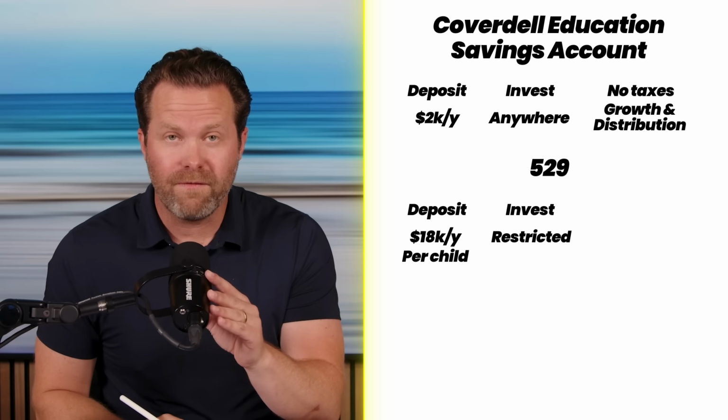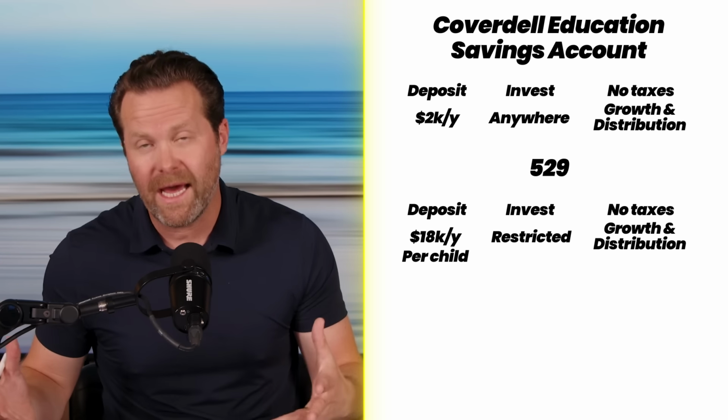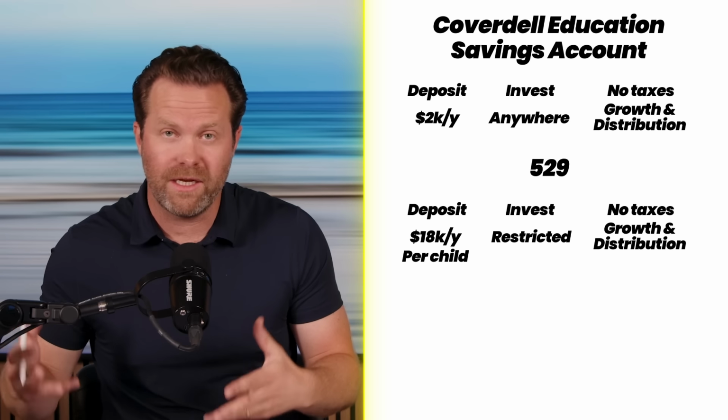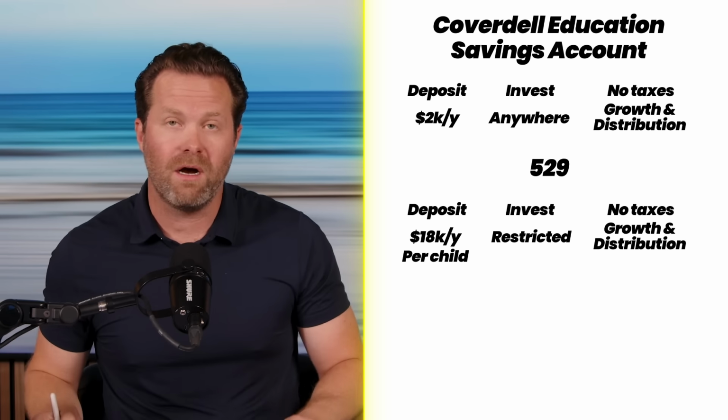Now, again, the benefit of the 529 is similar to the Coverdell: you put the money in, the investment returns, there's no tax on it. So every dollar gets reinvested and is growing. And as the money comes out for qualifying educational expenses, there's no tax on the money coming out.